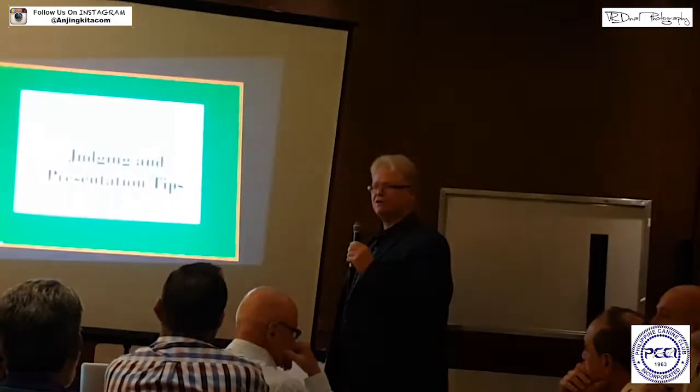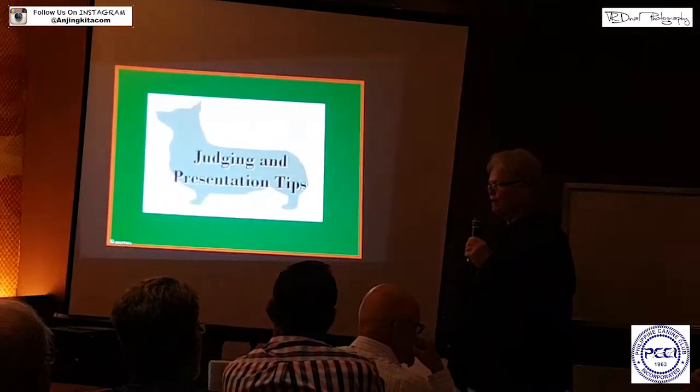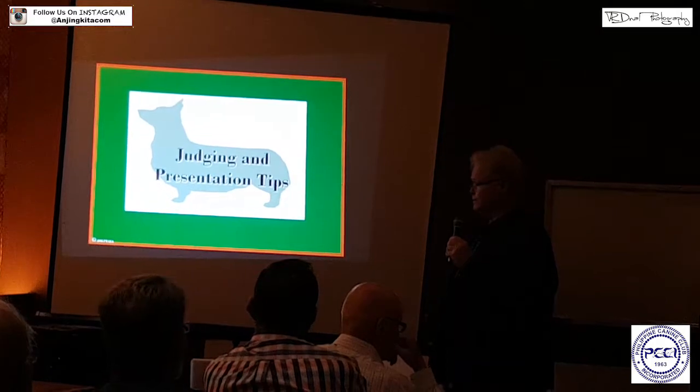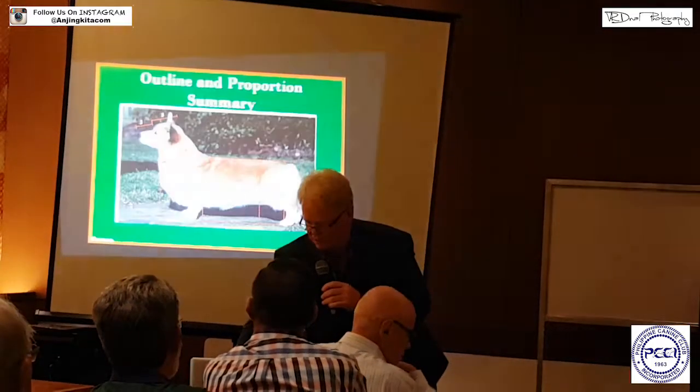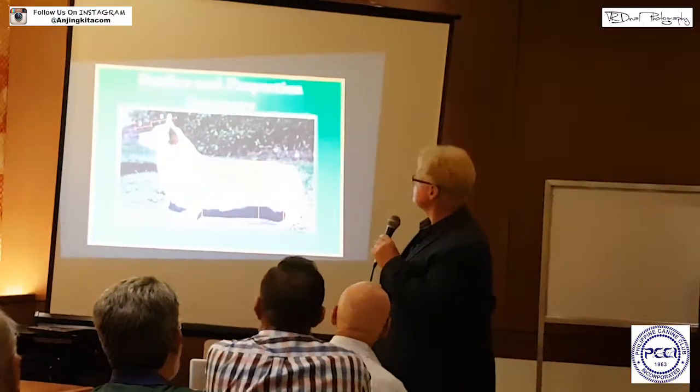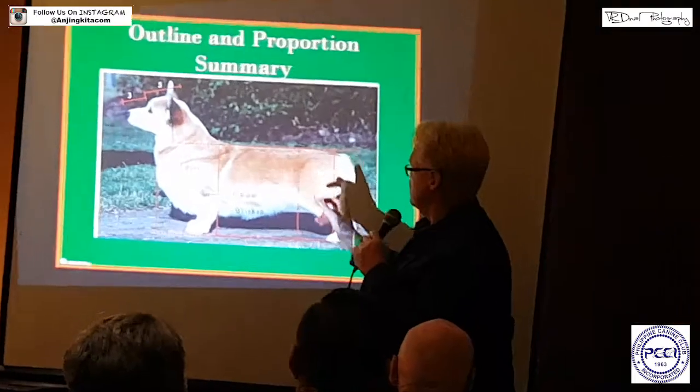It doesn't say anything in our standard about aloofness, but I don't think you're going to run into a great deal of it at all. But a real herding dog is typically aloof in the field. These are just some tips. We're winding this down. And we already talked about outline and about the 40% longer than tall.